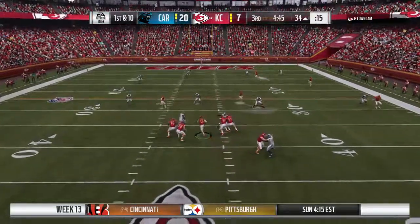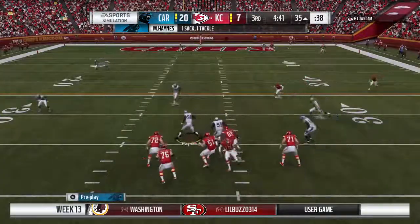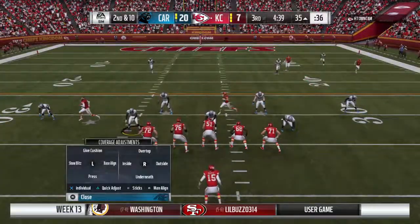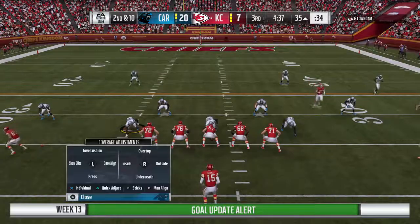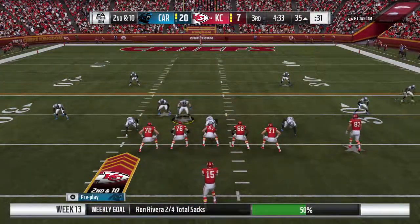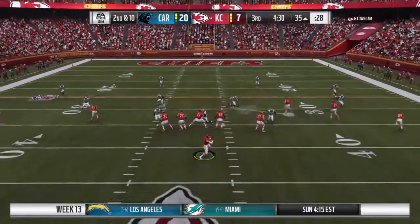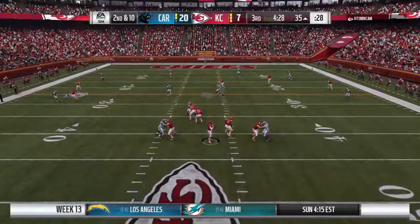Looking to throw is Mahomes. And he can't find a receiver, and he's brought down. He was trying to keep his eyes downfield. Nobody came open. He's trying to do everything that he had been taught, right? Every bit of the technique. But if no one's open, there is no technique except make sure you hold on to the ball as you go to the ground when you're getting sacked.